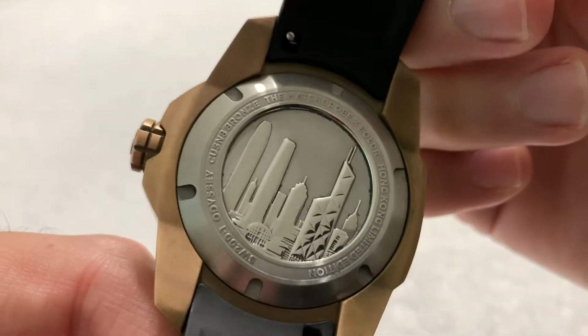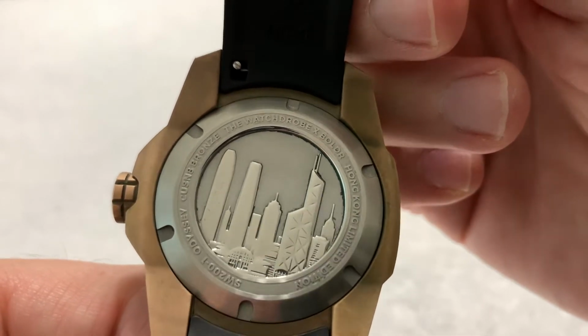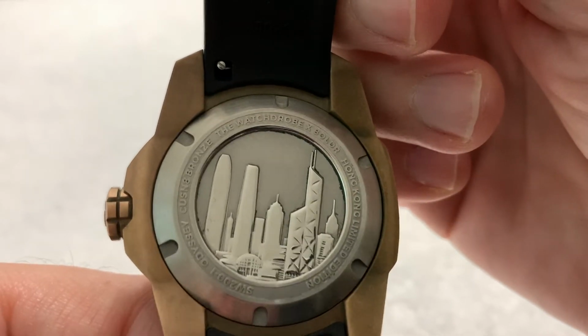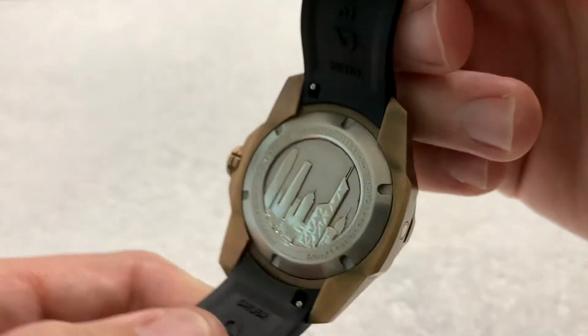I like the back of the case. I believe that is supposed to be a skyline of, I believe it's Singapore, or it might be Hong Kong. I'm not sure which. Might be Hong Kong. Oh, it is Hong Kong. I'm sorry. It says that on the case back, doesn't it?